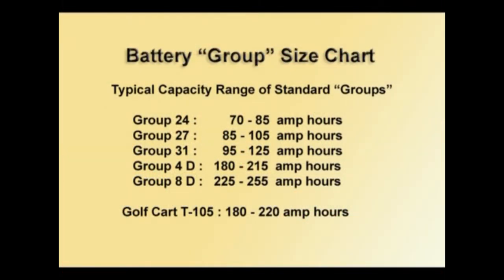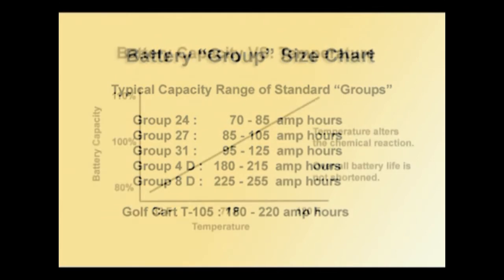And you should also be aware of battery group size. When you get an automotive battery, for example, it might be a group 27 or group 31. This designates the actual size and capacity of the battery. Well, here's the chart that shows you the group numbers and the capacity range in those groups. You don't need to know group size to specify a battery, but you do need to know that they relate to the size of the batteries.